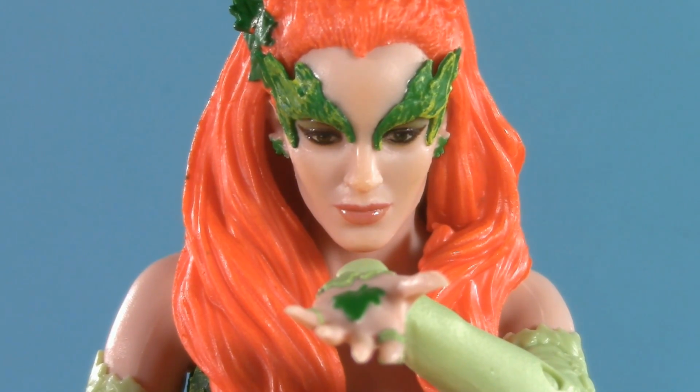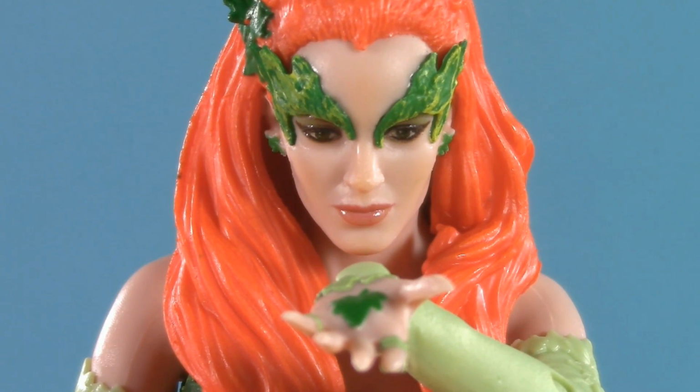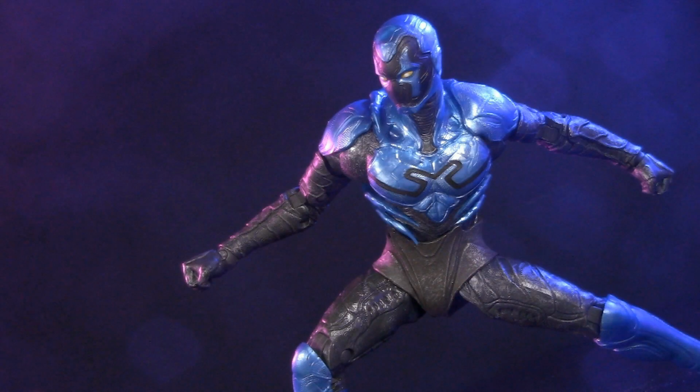Even so, $5 extra is a small price to pay for the standout figure of a standout wave based on a less than standout movie. Number 2, Stealth Iron Man. Oh, sorry, I meant Blue Beetle.